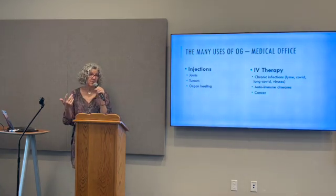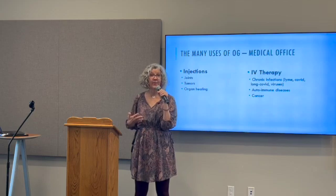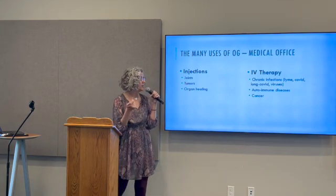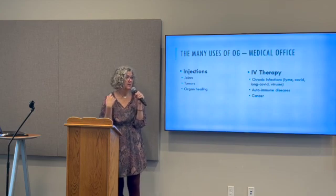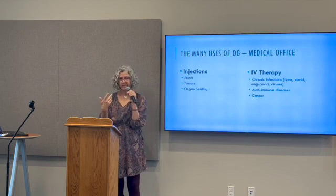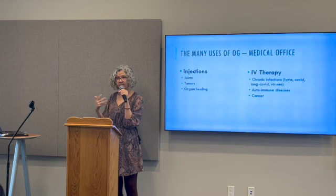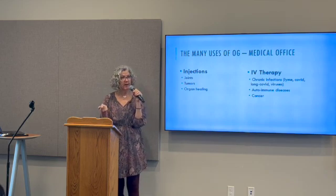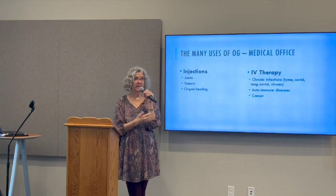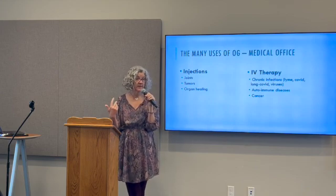Also for organ healing. Maybe you want to try to stimulate or support an organ, you could inject it over the organ to help stimulate it as well. And then for IV therapy, fantastic, super duper easy, any type of these chronic infections, long COVID, Lyme, viruses, active COVID, anything like that, let's do an IV OG. Autoimmune diseases, any type of autoimmune disease, ozone's fantastic for them. This is a great treatment. And then also for cancer, I've switched over from doing the IV ozone, the blood treatment, to just doing the IV OG. It's a lot easier to administer, and maybe even more effective.